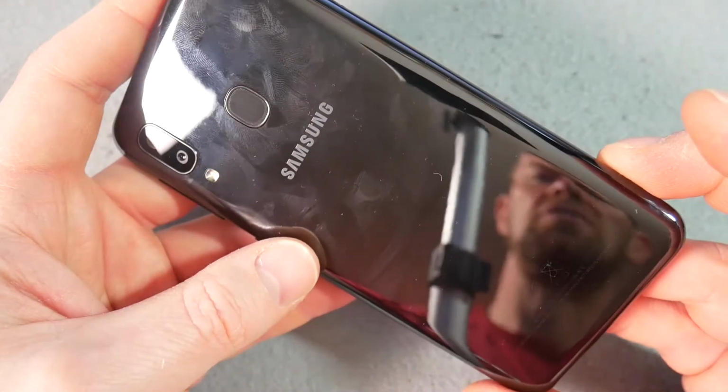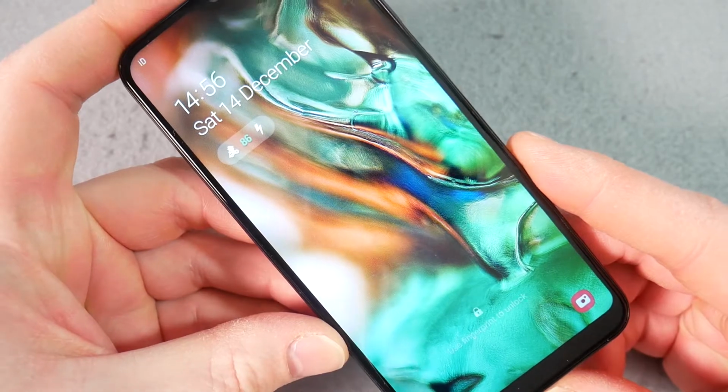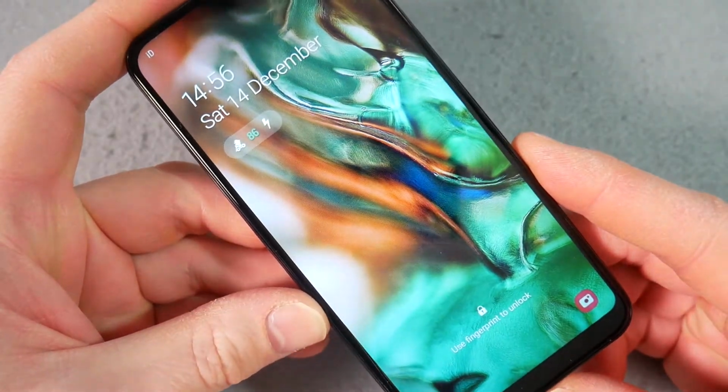But yes, the design is fairly normal for Samsung, I would say. The hardware: it's got an Exynos 7884 chipset, which is 14 nanometer, an octa-core CPU, and a Mali G71 MP2 GPU. It's got 3 gig of RAM, which is okay. Well, compared to the original Moto G, I suppose it's probably quite good.